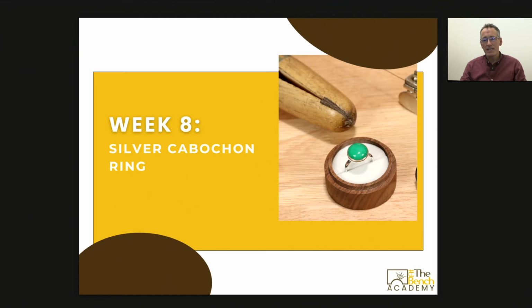Week 8, nice, simple, classic cabochon ring. Are you in the picture there? No, you're not. So a nice, simple cabochon ring, very nice and simple, straightforward, and elegant. Thank you, Louise. Nice and simple.